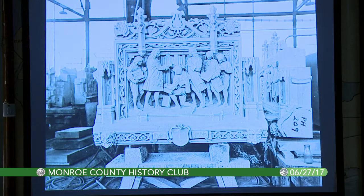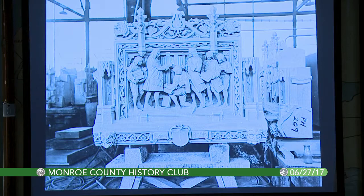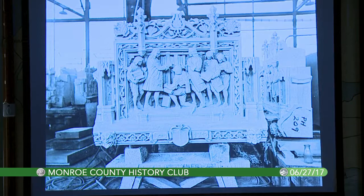And this is a relief. These were relief tablets. They are on the upper frieze of the Yale University Library. They're still there. I think they were carved by Indiana Limestone. And that's one of them. And there are, I don't know, 30 of them altogether. You see several of them, and get the idea of the kind of detail.